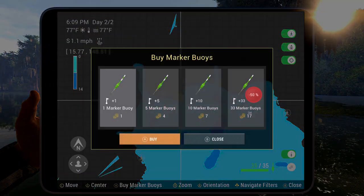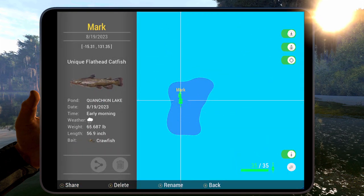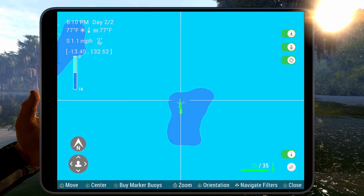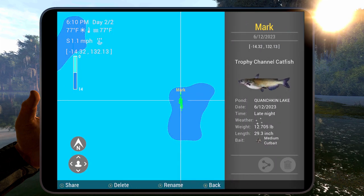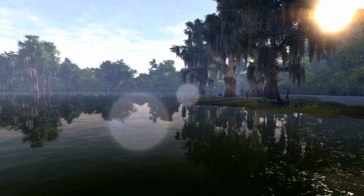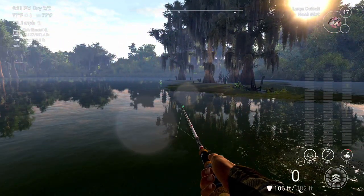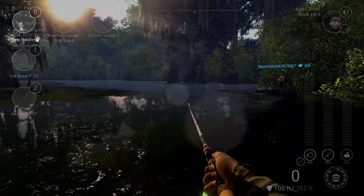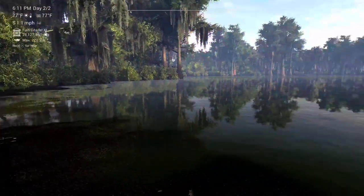As you'll see on my tablet, I'm going to show you again. I caught a unique flathead catfish over here, 65 pounds, and the other marker was a trophy channel catfish with medium cut bait. You can use medium cut bait also, but it depends. You can use medium cut bait, large cut bait, and crawfish. So try these baits out and the spot. Let me know if you caught any channel catfish.